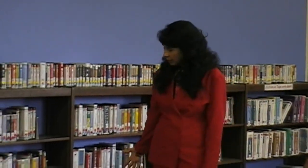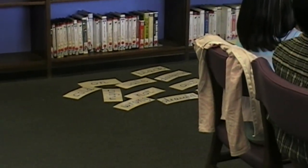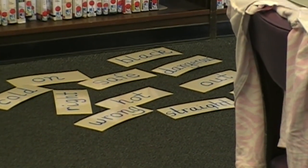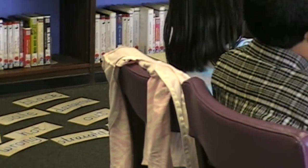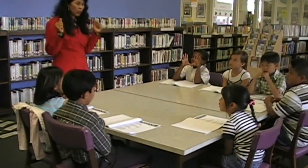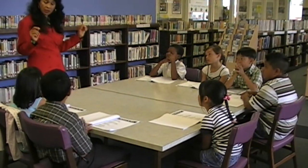Now we're going to play the antonym game. I have placed the antonym cards on the floor. You're going to be running in groups of 2. This is going to be team 1, and we're going to have team 2 over here. When you find your pairs, you hold it up, and if it's a pair, you can win a point for your team. So instead of me talking, we're going to just demonstrate.